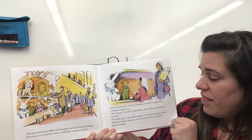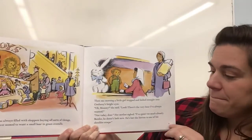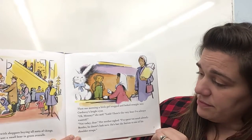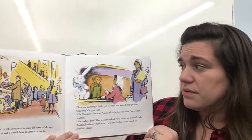"Mommy, look! There's the very bear I've always wanted." We're going to make this just a little closer, friends. "Not today, dear," her mother sighed. "I've spent too much money already. Besides, he doesn't look very new. He's lost one of the buttons on his shoulder straps."